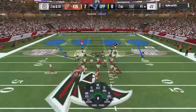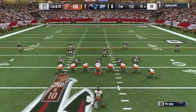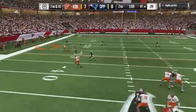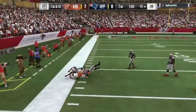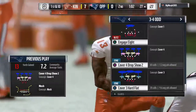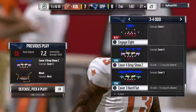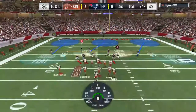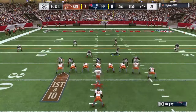So incomplete on first. Let's see what second down has in store. They come out with one back and 3 tight ends. Throwing now is Brady. Caught left side. It's Beckham. And he's going to get this inside the 30. They give him 13 yards there on the play and a fresh set of downs. He had time, was able to survey the field and find a soft spot in that zone coverage.